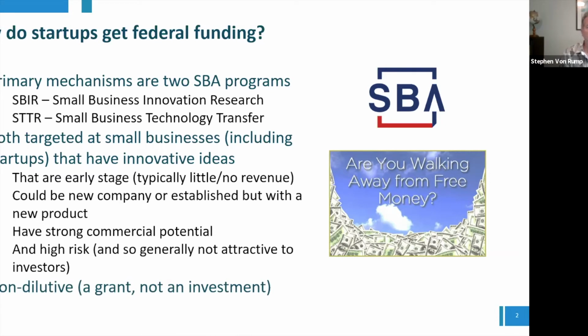Okay. And as I said, these are non-dilutive. These are grants, not investments. That's important. And I've seen companies go all the way to profitability on grants before and never took a dime of investor money. That can and does happen.